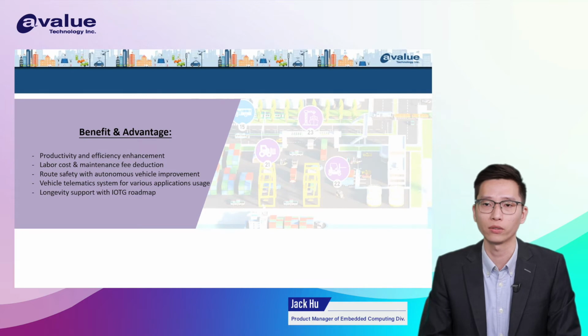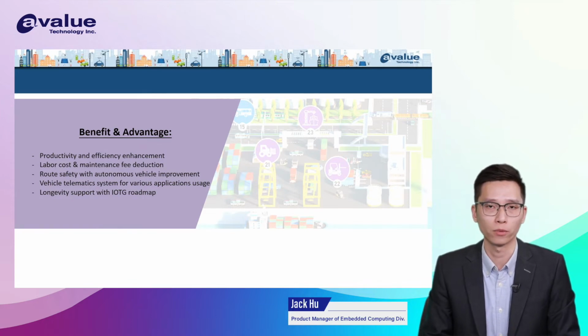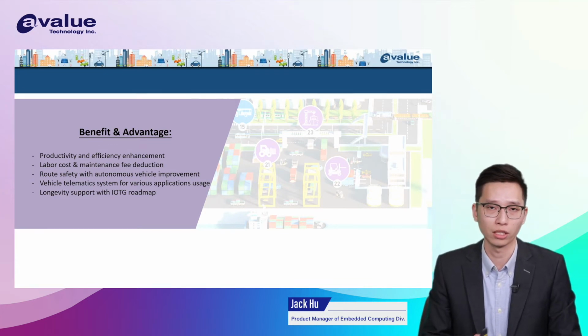The fourth one is the vehicle telematics system for various application usage. There are a lot of vehicles, and inside the vehicles, we equip our box PC, panel PC, and single board computers, which need specific criteria and characteristics. Just as I mentioned in my last video, there are wide voltage ranges, harsh environments, and shock and vibration, and all our hardware solutions are able to handle that for you. The last one is longevity support with the IoTG roadmap. As everybody knows, industrial customers require longevity support, so we can guarantee 15 years based on the Intel CPU roadmap.